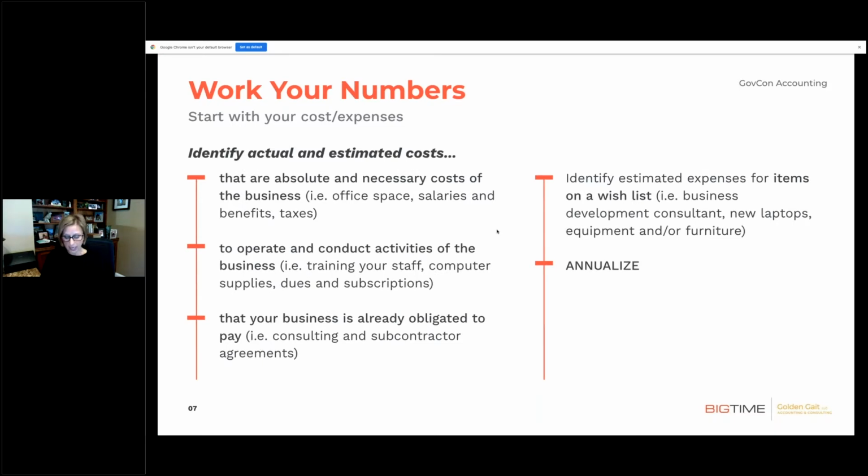So now that we got through strategic planning, I would like to talk about working your numbers. You have all this information, you've done all this brainstorming, you've got some ideas about where you want to go. So let's start working your numbers. You want to start with your costs and your expenses, obviously, because you need to know how much revenue you need to bring in in order to pay for what you have.